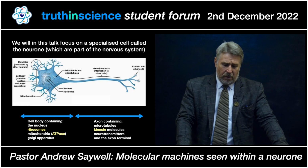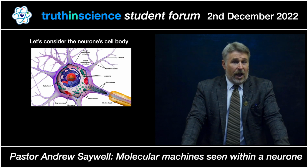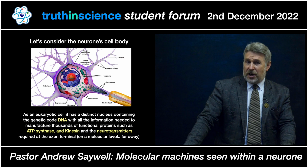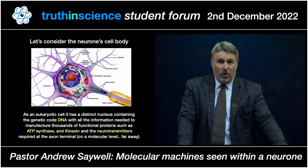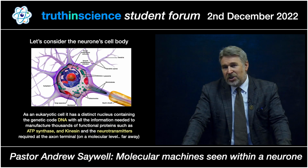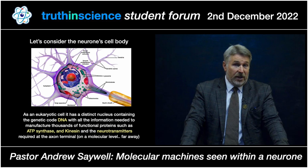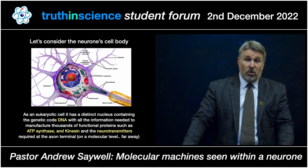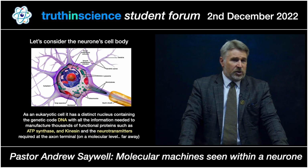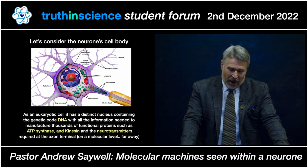So let's consider for a moment the neuron cell body. As a eukaryotic cell, it has a distinct nucleus containing the genetic code, DNA, with all the information that is needed to manufacture thousands of functional proteins such as ATP synthase and kinesin, and of course all of the neurotransmitters which are required at the axon terminal, which on a molecular level is far, far away.